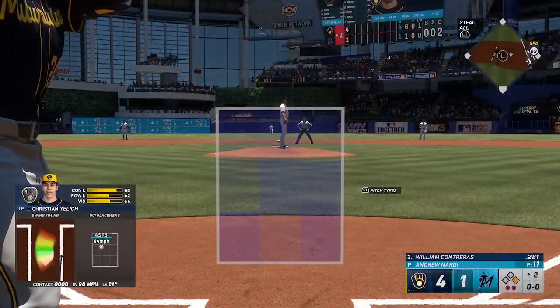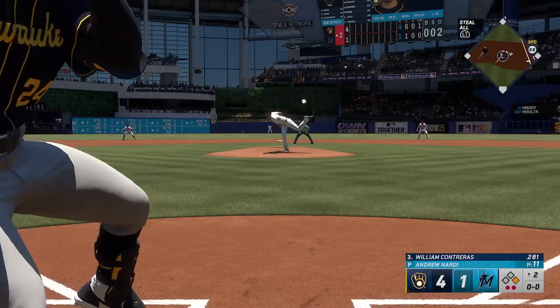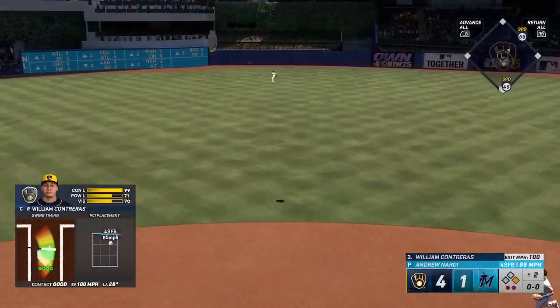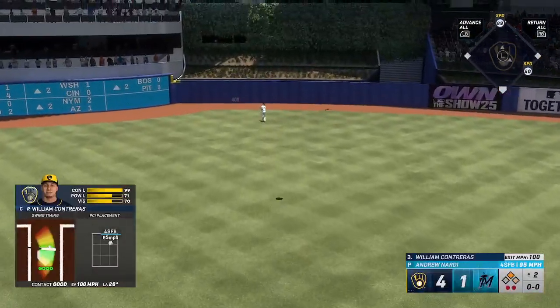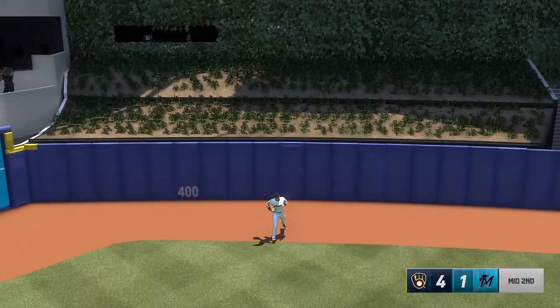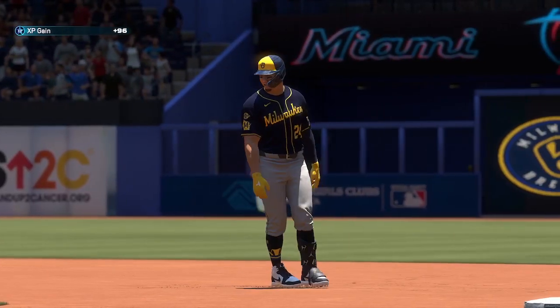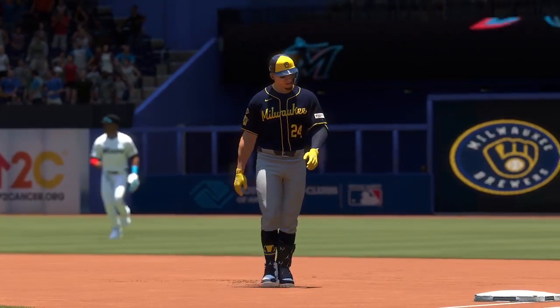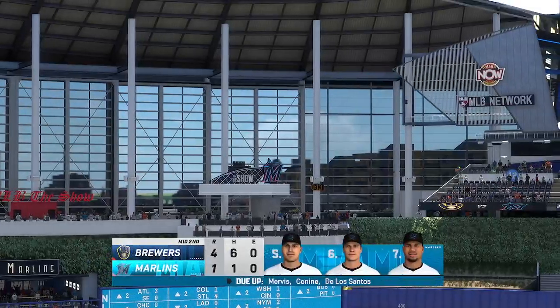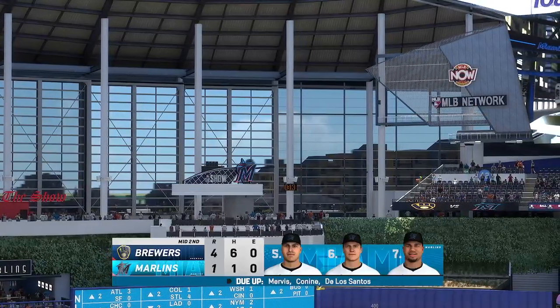So a man aboard, William Contreras, getting ready to hit. He's already homered in this game. Swing and a high fly ball, well struck. Stowers going back, makes the catch on the edge of the track. They get a leadoff single, but leave him stranded. Now to the bottom of the second. It's the Brewers 4 and the Marlins 1.